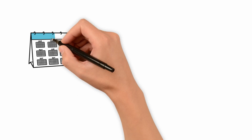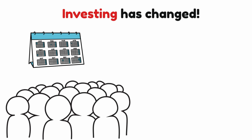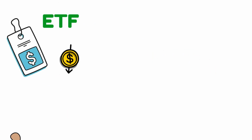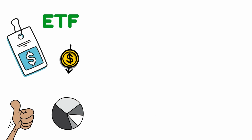Over the past decade, investing has completely changed. More people than ever are choosing simple and long-term strategies, and ETFs have become one of the most popular ways to do it. They're affordable, flexible, and give you exposure to entire markets with just one investment.